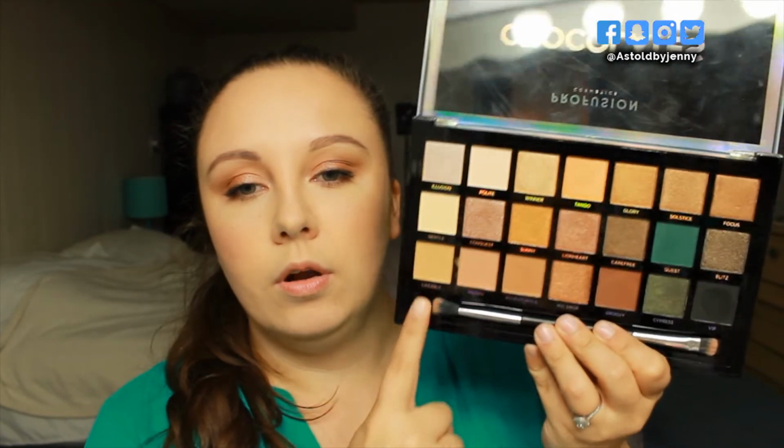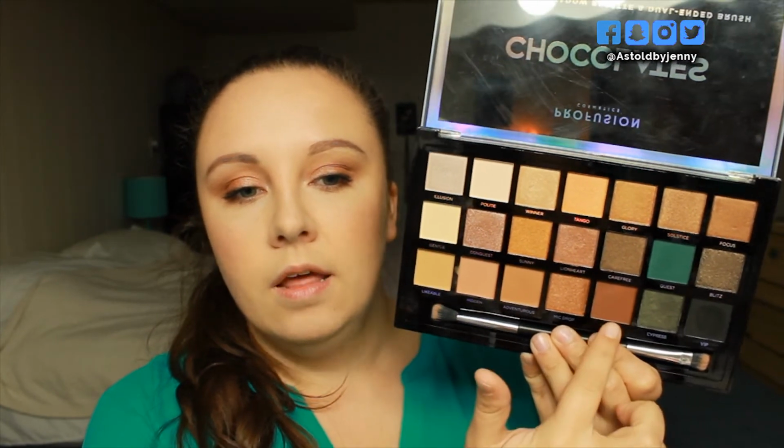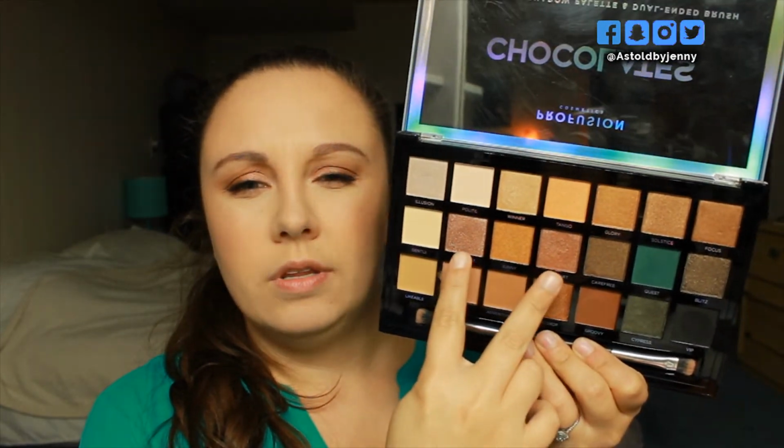For this look, I put all of these mattes in the crease, this in the outer V, these two on the lid, and this in the inner corner, I think, and then these mattes on the lower lash line. I do plan on doing a full face of Profusion. I do need to pick up some of the blush and contour palettes. I'm hoping to do that soon. Overall, I'm really enjoying this palette though, so I have high hopes for the rest of these shades.